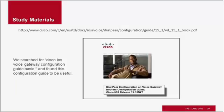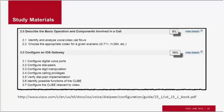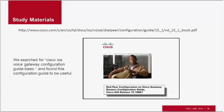Okay, and this is basically the document I just sent you a link to. Dial peer configuration on voice gateway routers configuration guide. I basically just did a search for Cisco iOS voice gateway configuration guide basic. You could do a variety of different searches, but again, when you're looking for material, you've got to go back to the blueprint. So you can Google or Bing or Yahoo search whatever, configure an iOS gateway, and then look through your search results and try and find something that you can work with that's going to provide an overview and that will help you to understand the details here. Okay, so we've discussed this.